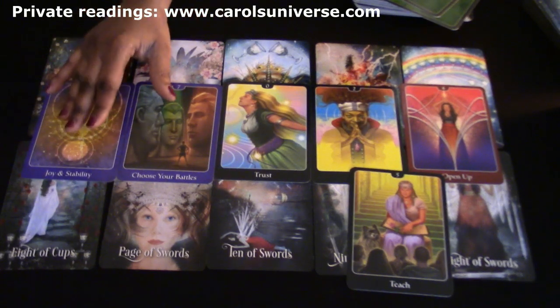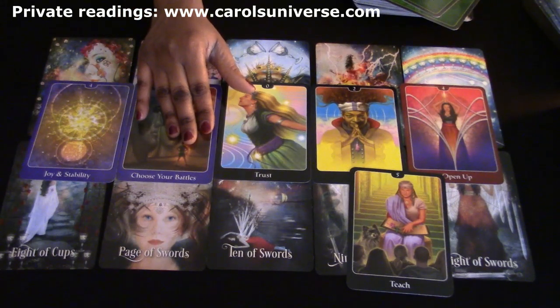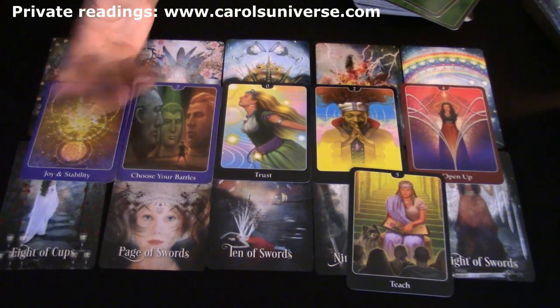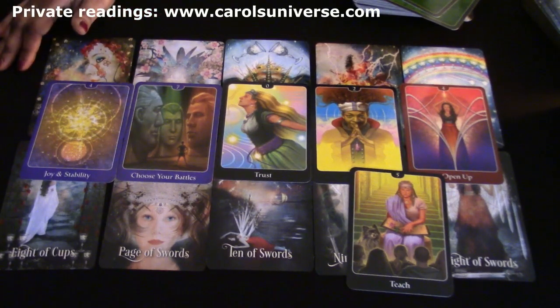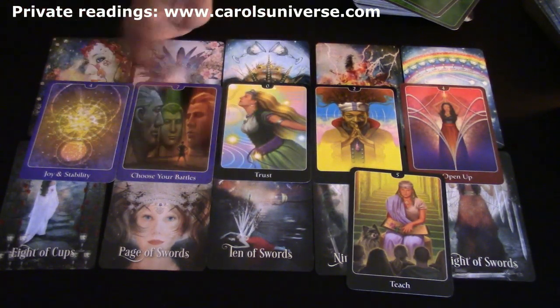It's saying you need this week to focus on joy and stability. Choose your battles, Sagittarius. If people are coming for you, fuck them off. Why bother engaging with them? They want you to engage. That's what gives them their food. That's what gives them their sustenance. If you don't engage with them, they basically starve. And then they think, well, there's nothing going on here. I think I'll just go. That's it. So don't engage with them.